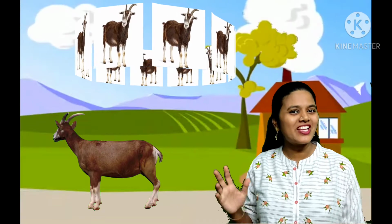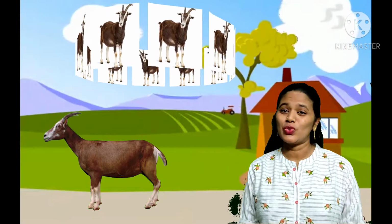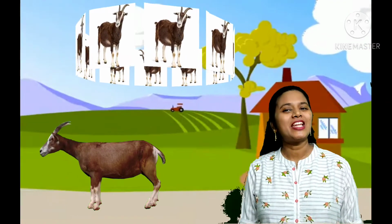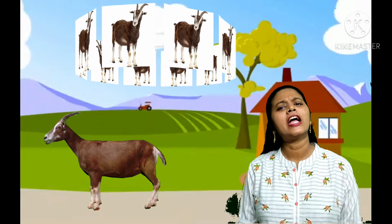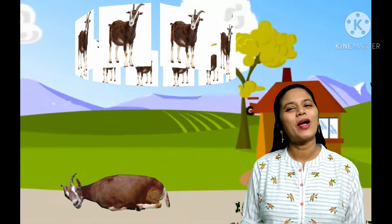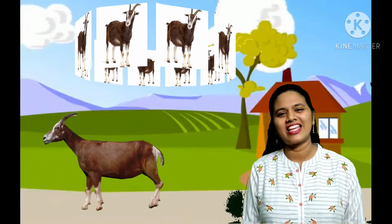Children, let us see what is our next animal. Yes, it is a goat. Goat is a useful animal. It is a domestic animal. We get milk and meat from goat. Goats are found in different sizes. They are mostly black, white, or brown in color. Goat is a playful and innocent animal.